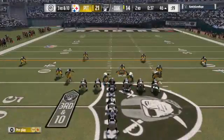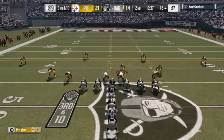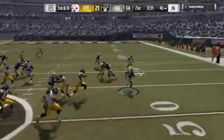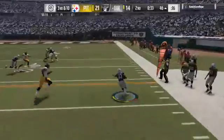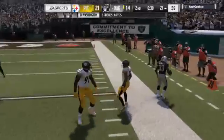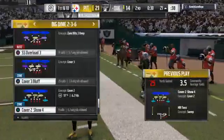And it looks like we've got a dime set here defensively. 6 DBs in the game. On the toss play, this is Washington. And some space here. And they pick up 25 as they convert on third.